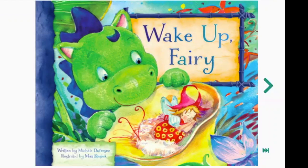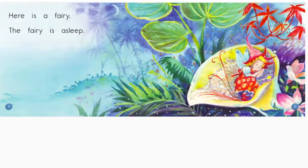Let's go ahead and look at some of the things in this book. Let's look at this page. Look at what the fairy is doing. She's sleeping. I want to draw your attention to this word. Can this word be sleeping? No, because it doesn't start with an S. This word is asleep. Can you say that word? Asleep? Awesome. This says the fairy is asleep. That means she is sleeping.